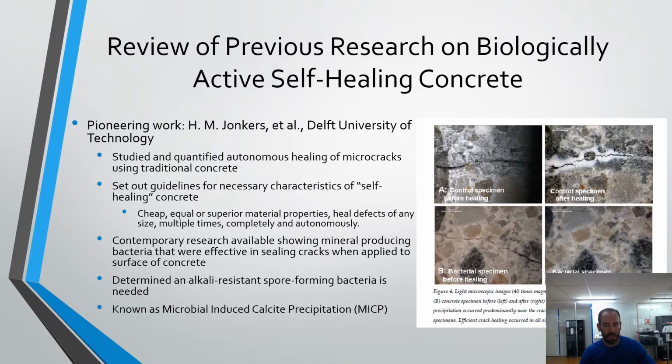Initially, the pioneering work for self-healing, at least biologically based self-healing concrete, was performed in the Netherlands at the Delft University by H.M. Jonkers et al. There's a lot of other people working on this research. They started by just quantifying the self-healing capacity of ordinary concrete, which we learned has some self-healing capacity in any concrete, basically due to any cement that is not hydrated during the initial set.